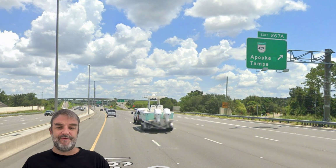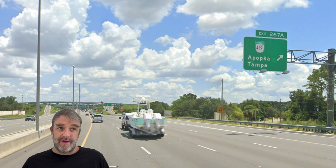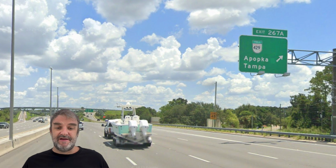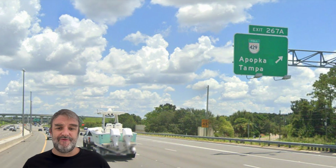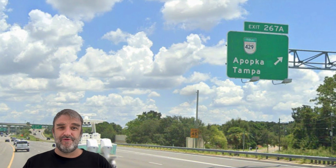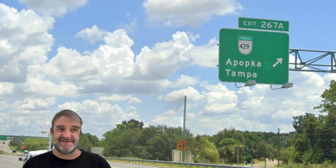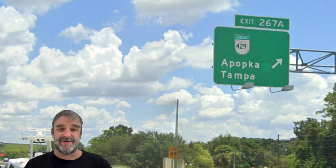We're getting 429, which is the Western Loop and a toll state highway, as Florida loves to do, especially in Orlando. It is signed for Apopka and Tampa because it will swing around to I-4 to get you to Tampa. This is also where you get off for Disney World, and that would be true of I-75 traffic as well. So you'd think they put a Disney World sign here, since lots of people from Ohio, Michigan, whatever, are coming down I-75 to go see the mouse.